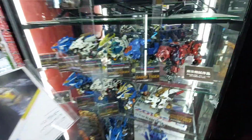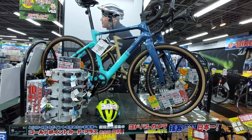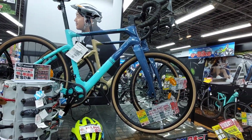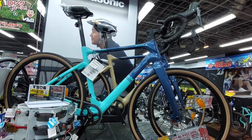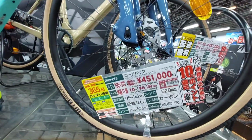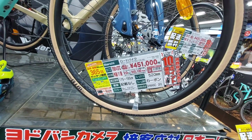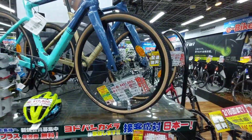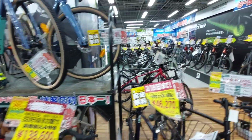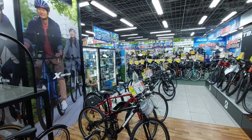Zoids also here. Damn. Outdoor items here like bikes. Damn, this Bianchi looks good. Yeah, this price. So, gravel bike, I guess, 451,000 yen. Some more bikes. Here. I'm glad there was no Voltron.